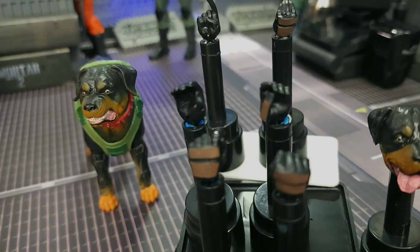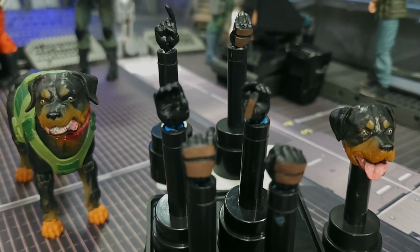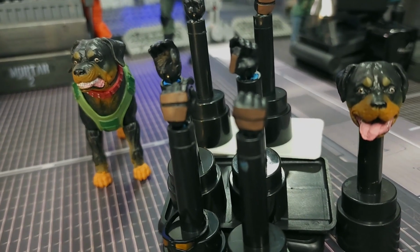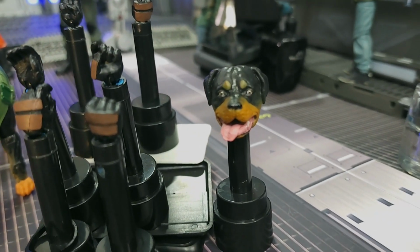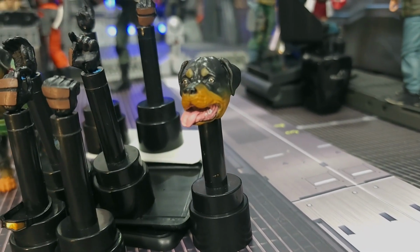He's also got another weapon holding hand, and then another hand that looks like he may be giving him a treat of some sort. He's got a balled up fisted hand. He's got another hand that looks like he may be saying, "Come here, boy, come here, boy," and different things like that. And then, of course, Junkyard also has another head sculpt, which is a little bit more relaxed.